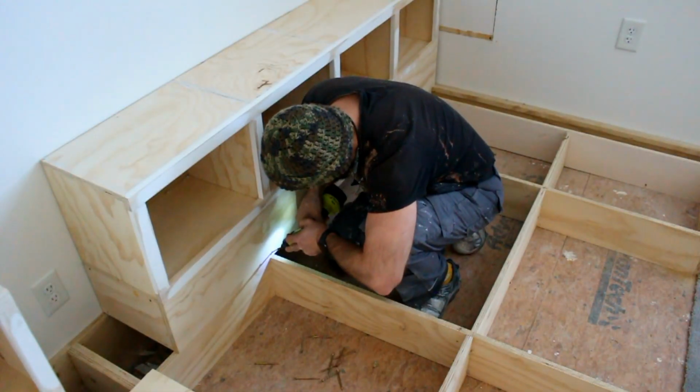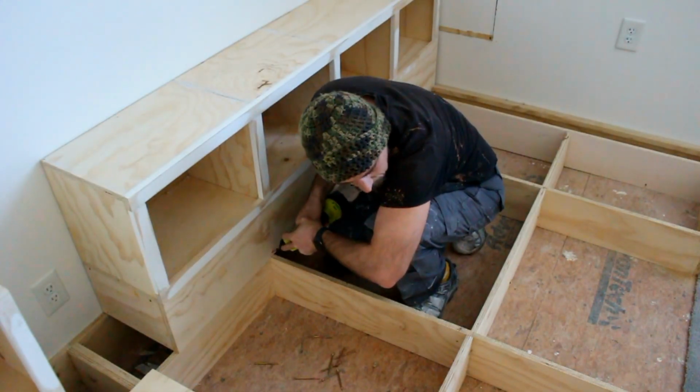Once the electric is done, we can actually start securing everything to the floor and getting the final pieces built so we can do the walls, the shiplap, and everything else we need. So I'm excited for that. Let's keep rocking.